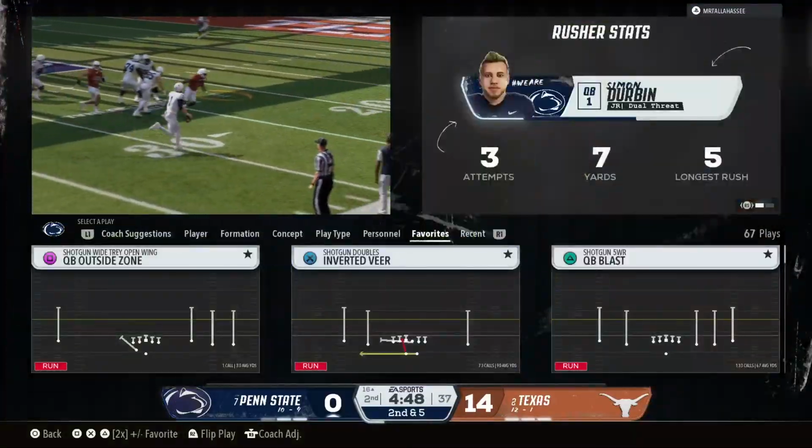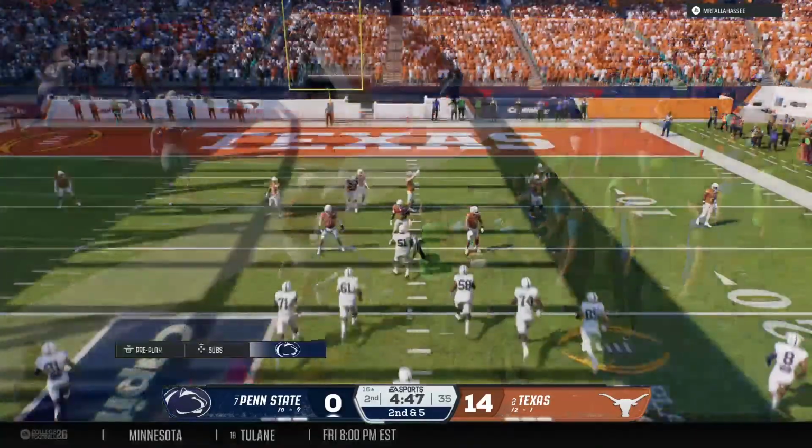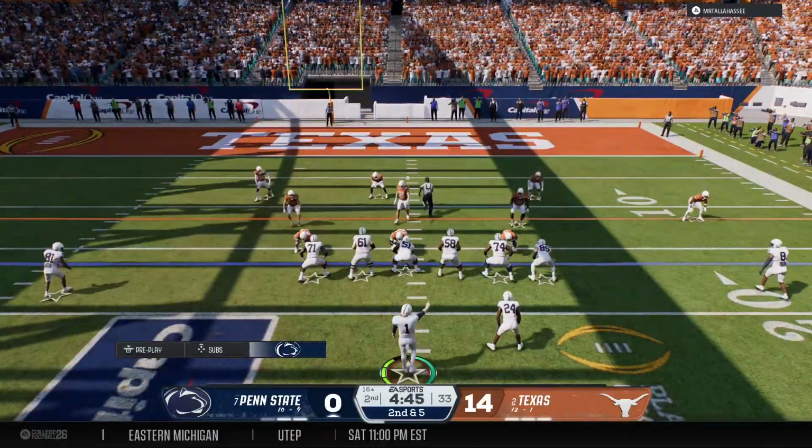And he decides to step out of bounds, avoiding the contact. Doesn't have enough for the first down. The Nittany Lions are going to take advantage of this red zone trip.